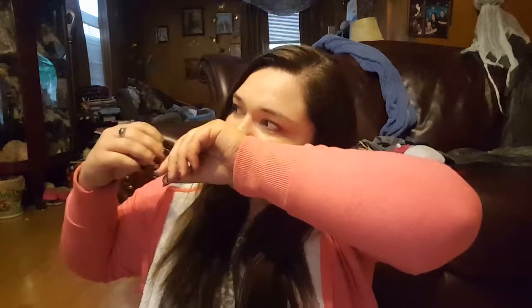I kind of dig it. Here, smell my hand. You'll have to smell my hand because I sprayed it on there. But it's cute. Look how cute the little bottle is. Doesn't it smell good? I don't like it. It smells like an old grandma to me. But I kind of dig it.